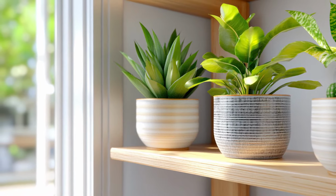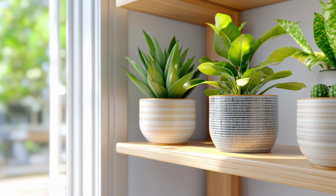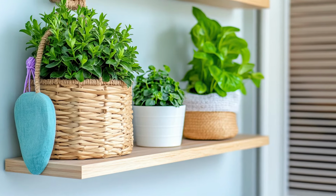Consider adding mirrors, which serve a dual purpose in small spaces. They reflect light, making the space feel bigger, and also provide a spot for last-minute checks before heading out the door.